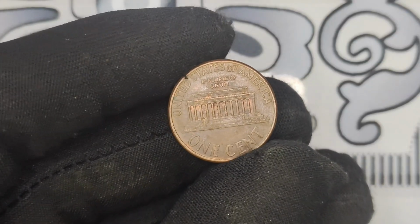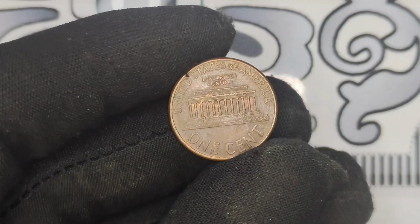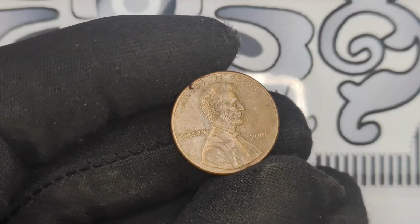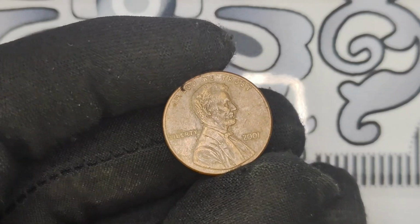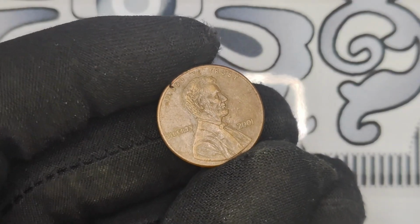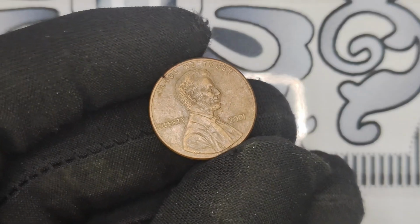At the time, it wasn't immediately clear how valuable these era pennies would become. But as the years passed, collectors began to realize just how rare they were, and their value shot up. So, let's talk about the money. How much can these pennies actually be worth?